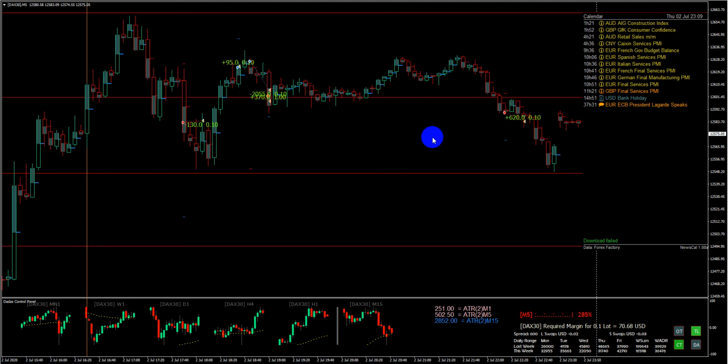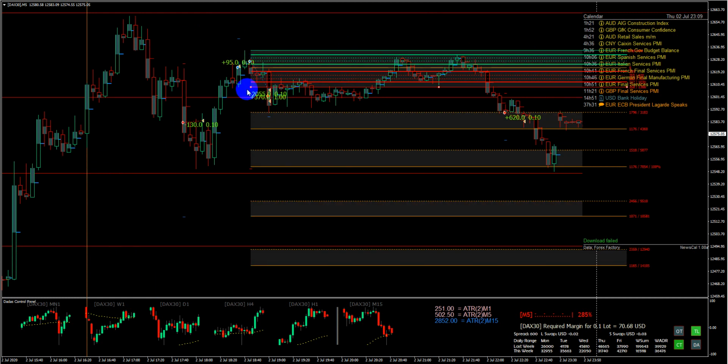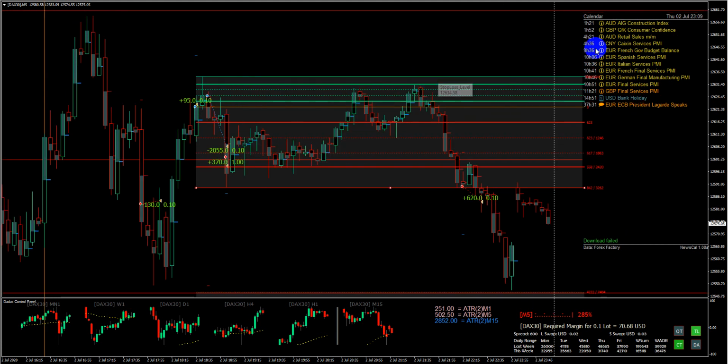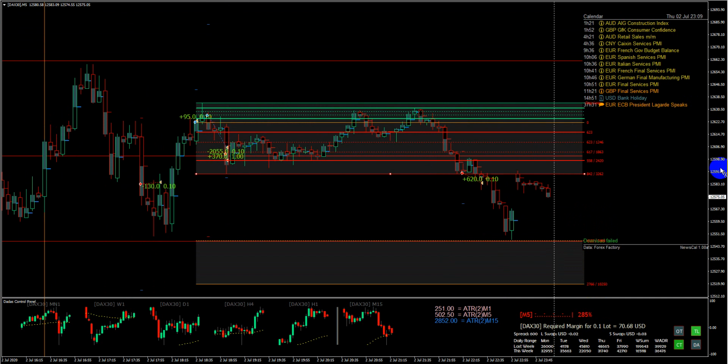I was only thinking about recovering the loss, and I recovered both of these losses practically. And then the market fell into this kind of a range right here, so there wasn't very much to do. And by the end of the day, I thought to myself, well, now it looks like they're pumping down.